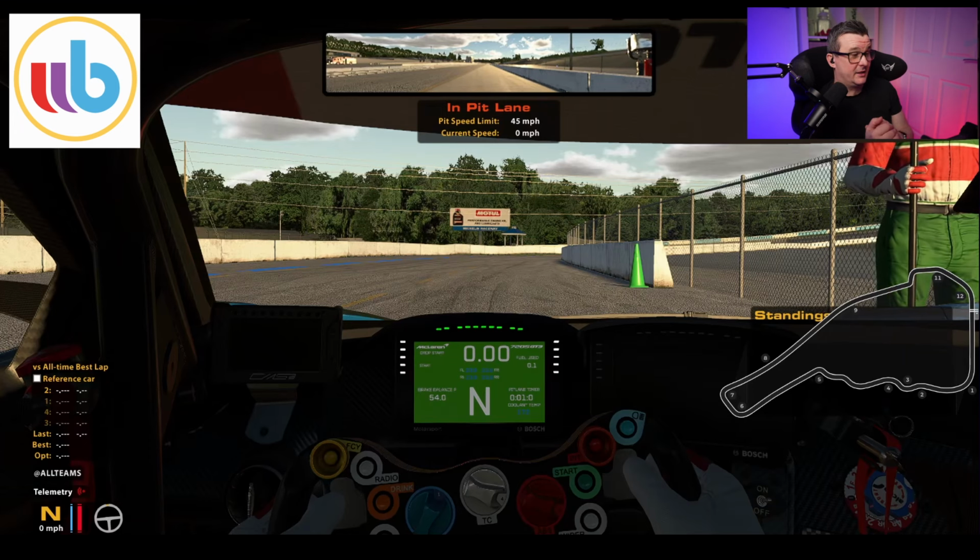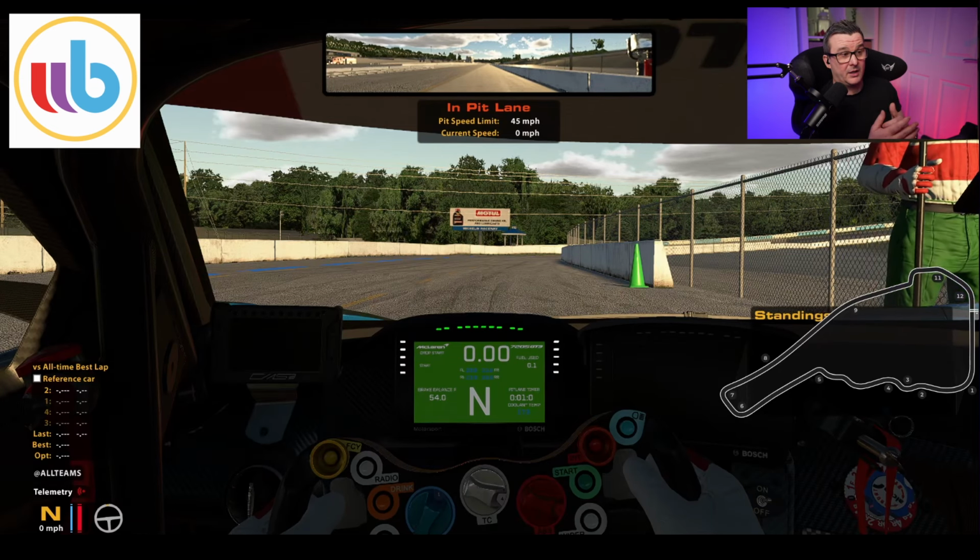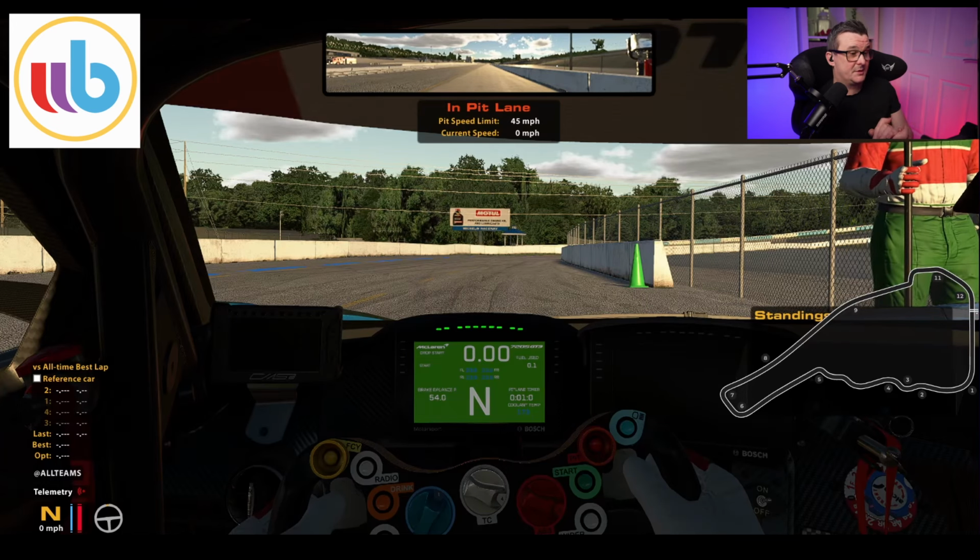So now to actually test it, I've got the track map on from Race Labs, and that helps me when I'm at a new track. I'm going to keep that in the corner. It doesn't come with Bloops, that's actually a Race Labs thing.